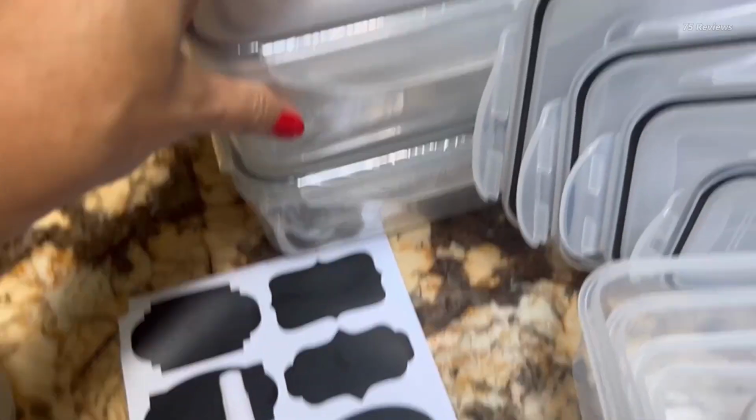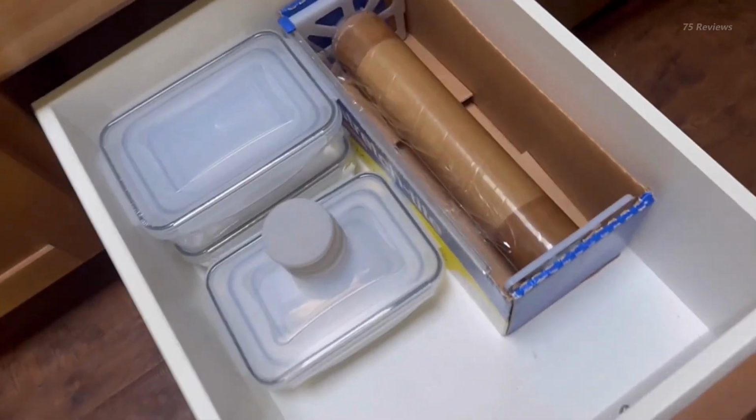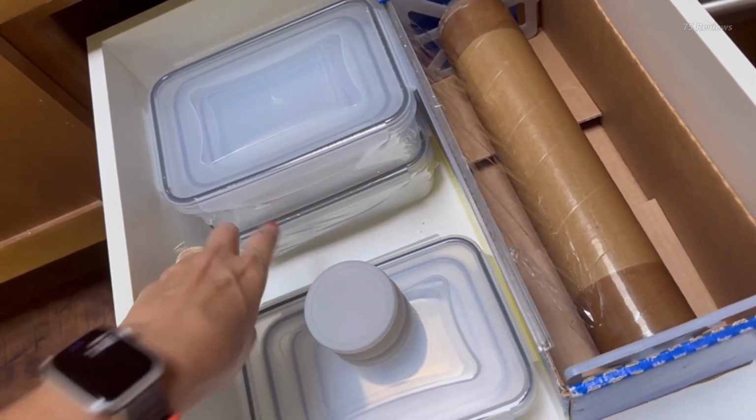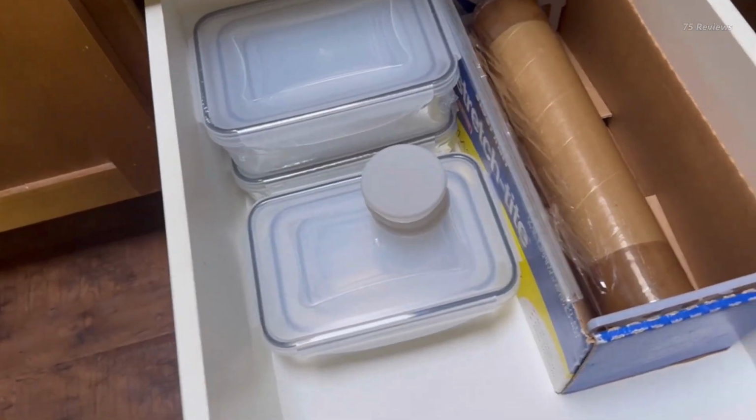Versatility is key. Use these containers in the microwave, freezer, or dishwasher for ultimate convenience. Cleaning is a breeze thanks to the smooth surface design. For best results, hand wash the lids to maintain their shape.